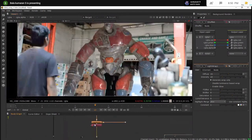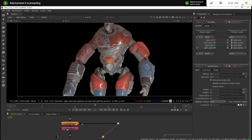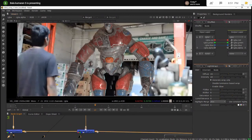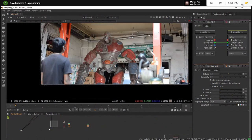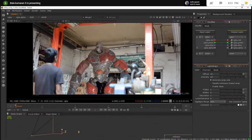So this is one of the useful things. Again, the BG is your plate and the foreground is your CG render. You plug that in, shuffle out the alpha, you have just the lighting information. You can just plus it. You do this, then any roto you have, just put it on top. So these are the common things I will look for in a CG render.